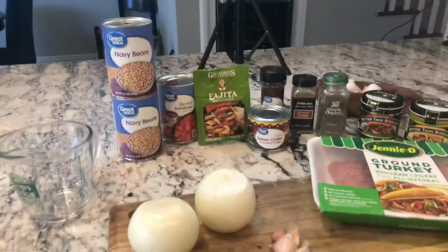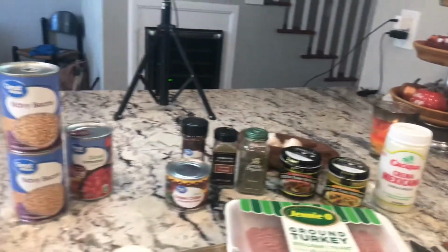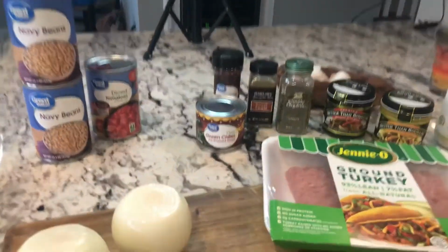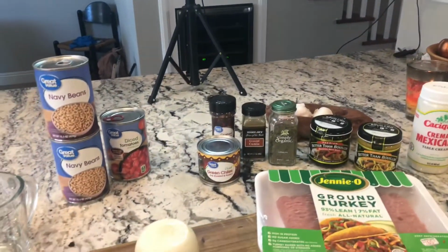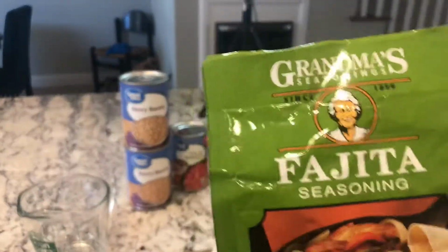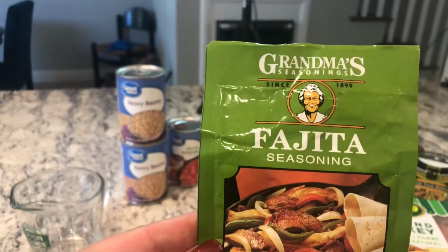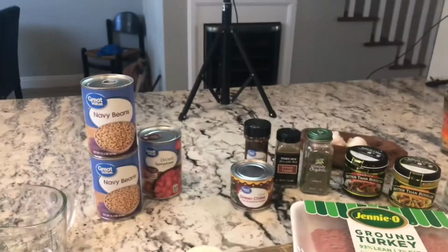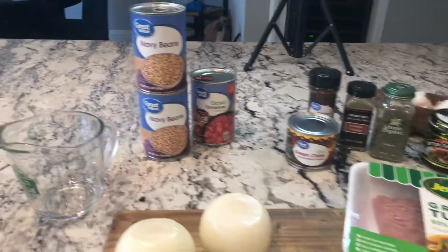Anyway, let's get cooking. I want to show you this awesome recipe. So here are the ingredients. Guys, this is so super simple. This recipe is with ground turkey, and it's basically a creamy white fajita chili. The reason it's a fajita chili is because I'm using fajita seasoning. So you get the taste of fajitas except in a chili, and oh my gosh, it's so good.